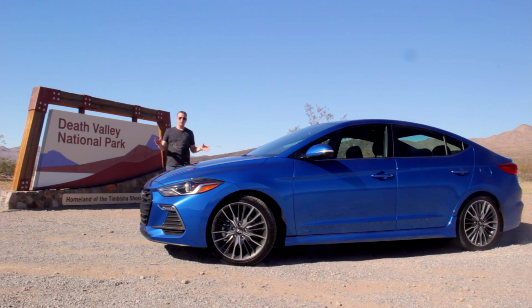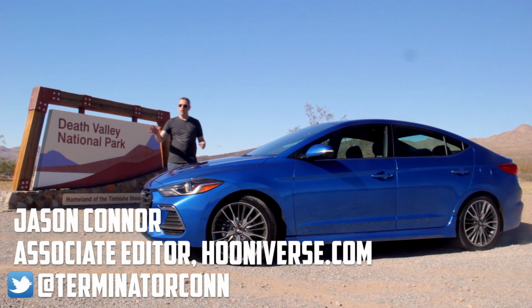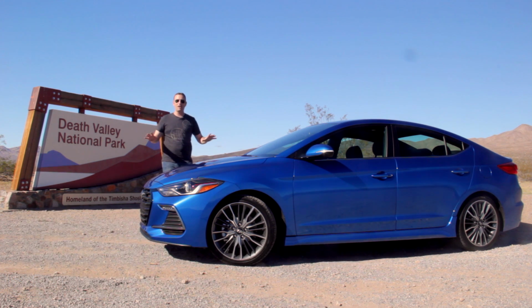For most manufacturers, when you add the badge Sport, what does it really mean? Well, for the most part, it just comes across as aggressive styling, and that's pretty much it. So for the enthusiast, what do you truly want from that Sport badge? Well, you want obviously a great suspension setup, decent power, and just an all-around fun driving experience.